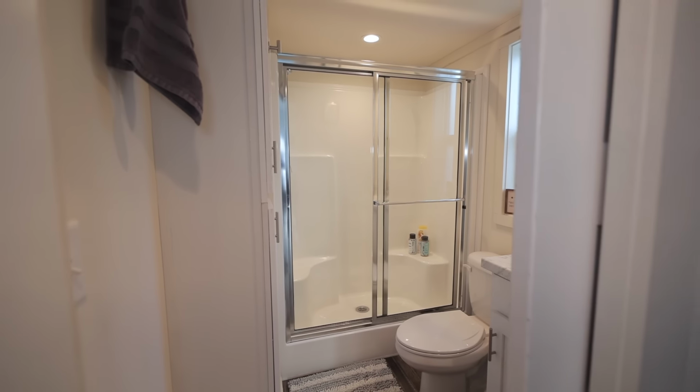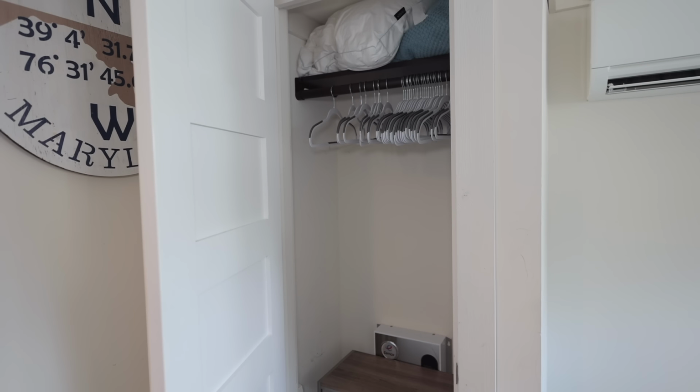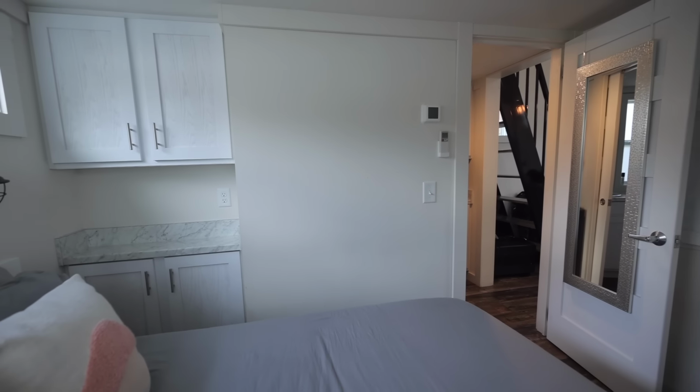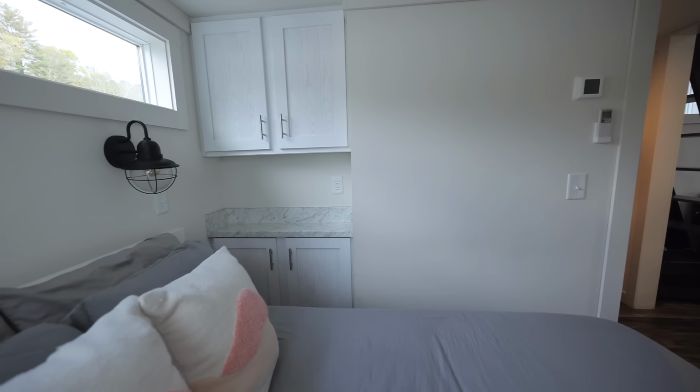So here in the bedroom, there's already a handful of good things in here. Of course, there is a closet, which isn't the biggest closet in the world, but it will definitely hold a lot of clothes. On this one side of the bed, I kept telling Alexis, it kind of looks like a little mini bar, but it's a little bit of counter space and a couple of cabinets underneath and on top.